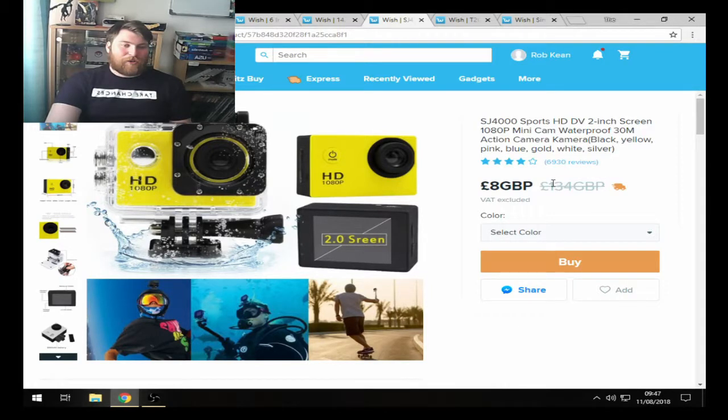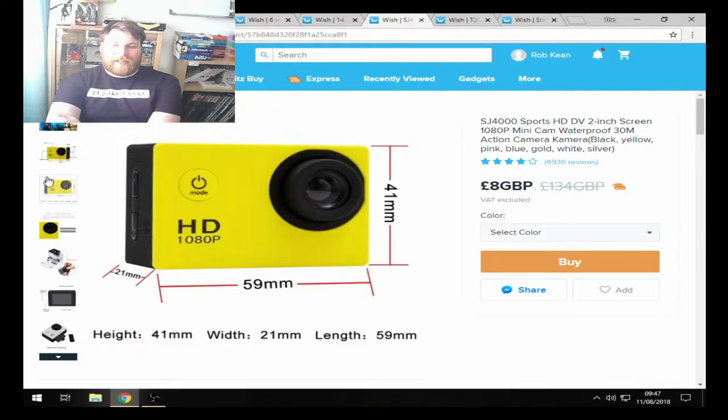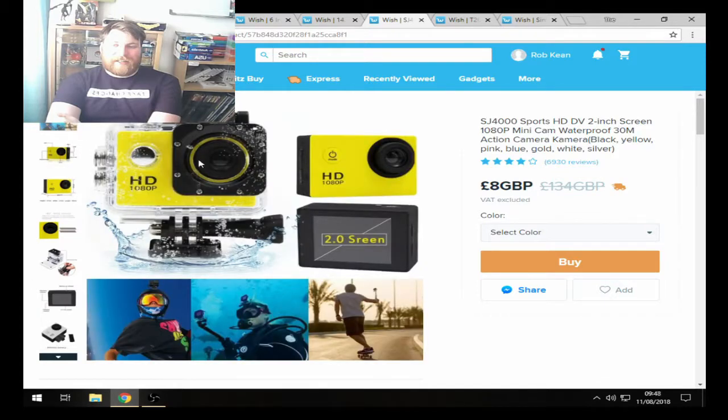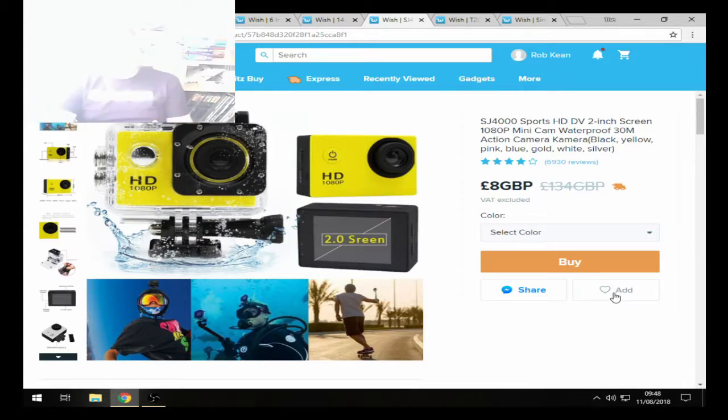Say £134 down to 8, and again, it looks like a proper GoPro. I mean, it looks legit, right? I'd say it looks identical to the GoPro. It's the exact same thing as a GoPro, except that if you go through the comments again, people are saying you can see the picture on the screen, but you can't actually take any pictures with it. Or it'll just keep crashing, doesn't accept your SD card or anything like that, which is the exact same problem I was having with the drone.